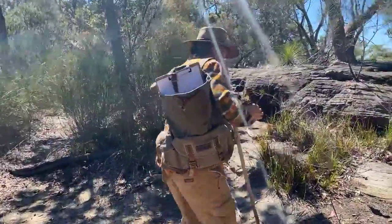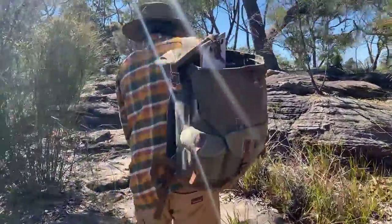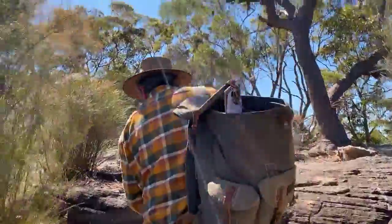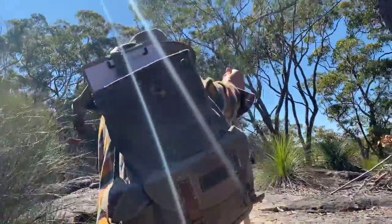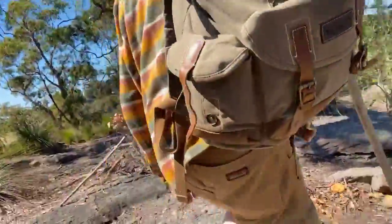Now, there's lots of rocks. Let's have a look at some of the things underneath these in a minute. Let's just get up here where there's some rocks. Oh, let's have a look over here, see if we can find anything.